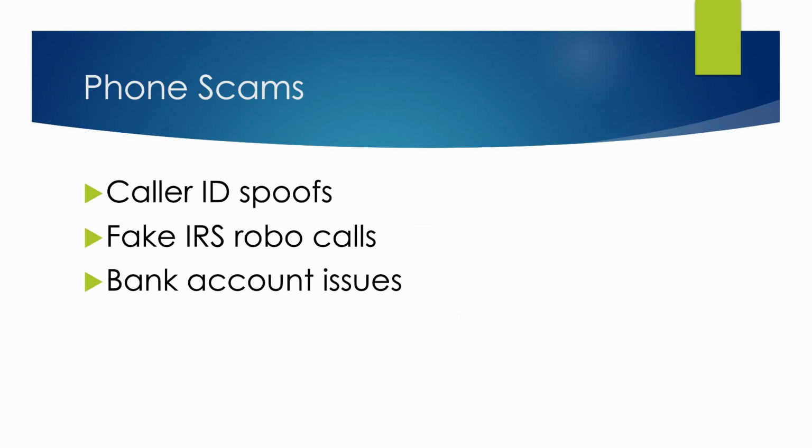Slightly more realistic sounding are often scammers who are pretending to be from your bank. Again, they do have some information on you. They know that you bank at Wells Fargo, and they will pretend to be a Wells Fargo employee telling you you have bank account issues, and they want you to share your information with them to resolve the issues.